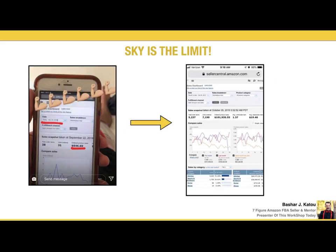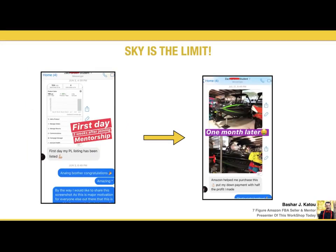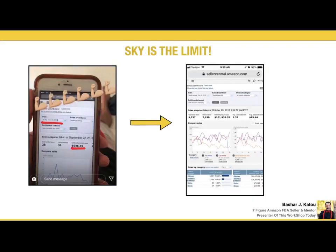As you can see, he started here on the left side. It says that he started in June. That was his first day. And then this is July, so about a month and a half or so. This is September, October. He was doing about $600 a day. And then here on the right side, this is his screenshot in October where he did over $100,000 in revenue in literally 1 month.